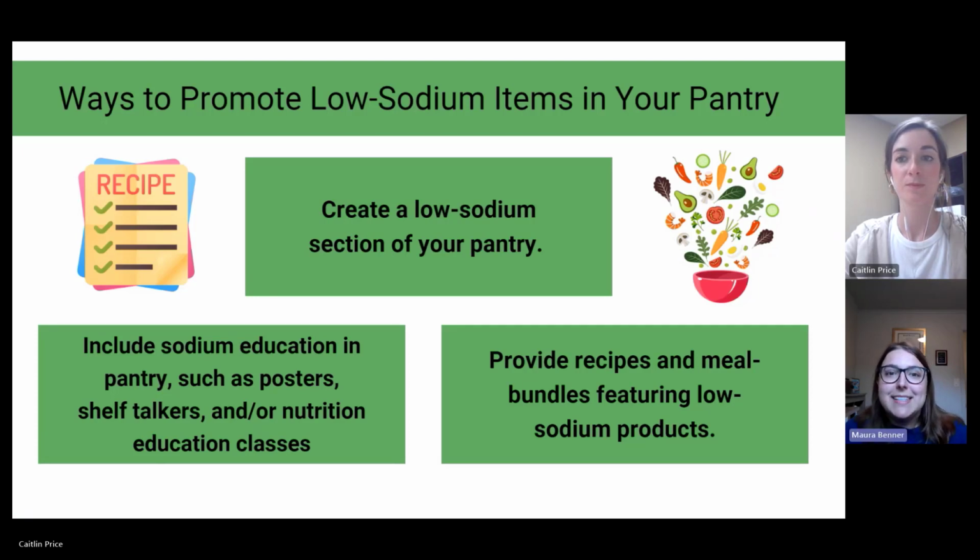So what are some different ways that you can help to promote low sodium items in your pantry? First of all, you can create a low sodium section of your pantry. If you know that you have a lot of clientele or populations coming in that could use a low sodium area, you can put whatever low sodium items you have into this one specific section. That way, when folks come in to look at the shelves, they can very easily identify what products will work for them.